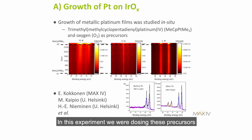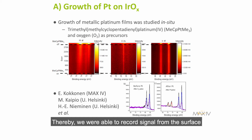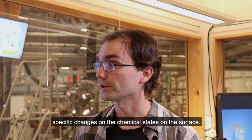In this experiment, we were dosing these precursors and measuring various core levels on the substrate during the deposition, and thereby we were able to record signal from the surface as the layers were being grown, and we were therefore able to resolve specific changes in the chemical states on the surface.